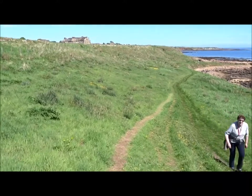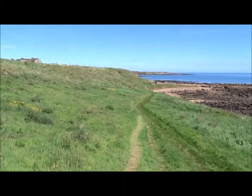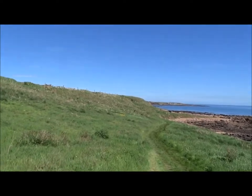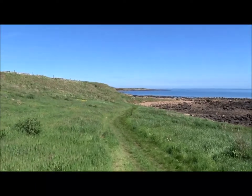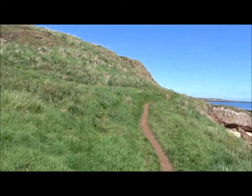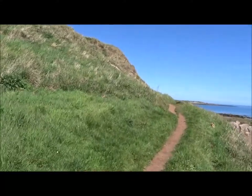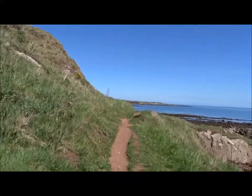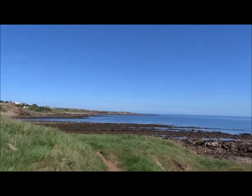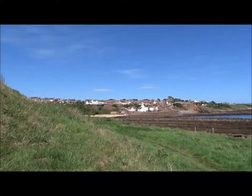Hello there. Hi. Yeah, I get the feeling Crail's just round the corner here. That's the thing about corners, there's generally something good around them. Although not always, because we had a few corners back there where nothing happened. I think we've arrived. There we go. I give you Crail. We've made it.